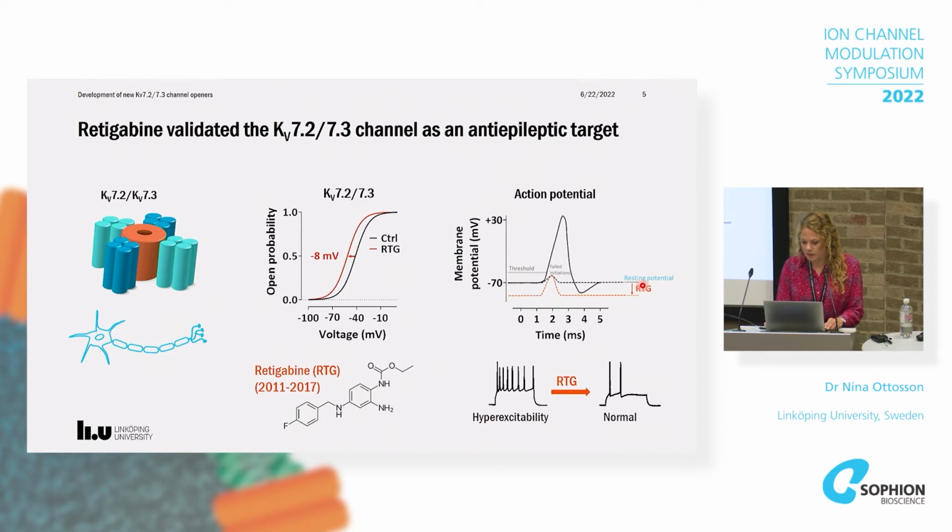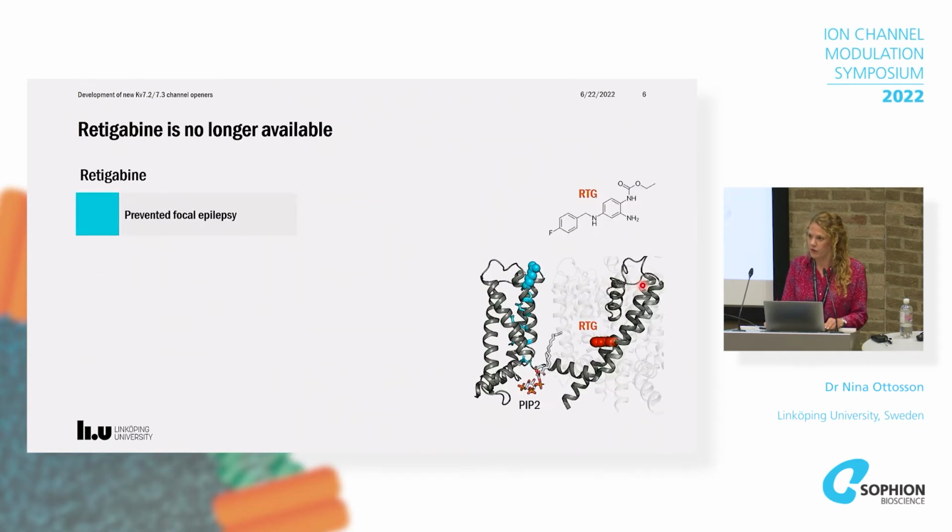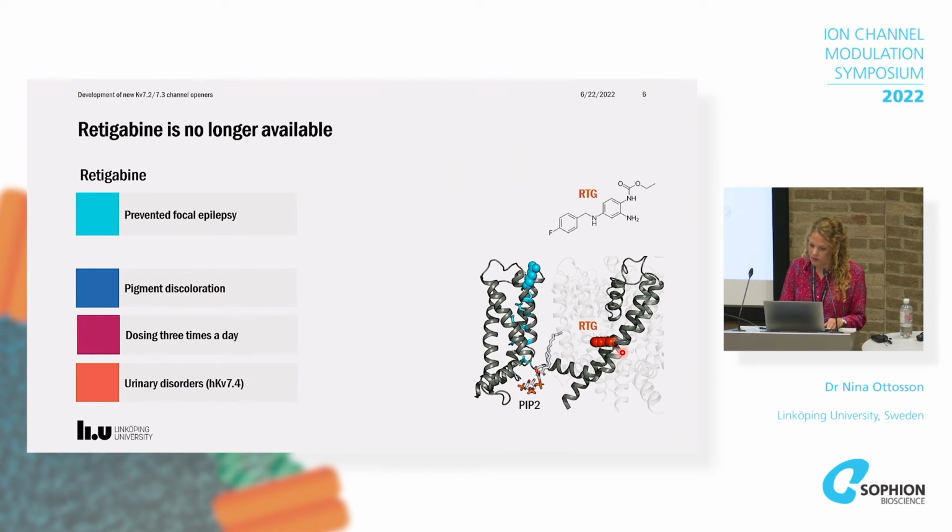Retigabine was approved for focal epilepsy, that is, when the epilepsy starts in one certain part of the brain. It had a very good effect for these patients, and also for patients that earlier suffered from pharmacoresistance. Retigabine binds to the pore domain at this part here. Unfortunately, the drug also had several adverse effects, so it was not used very much.